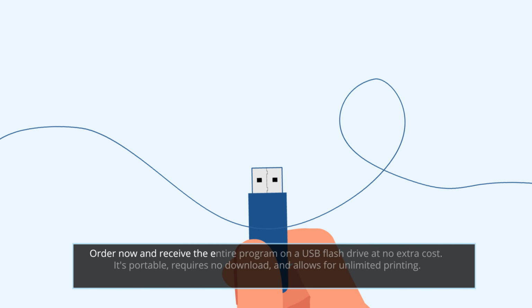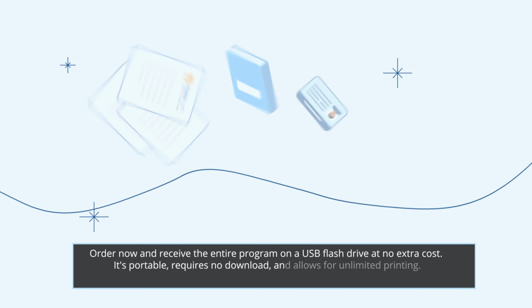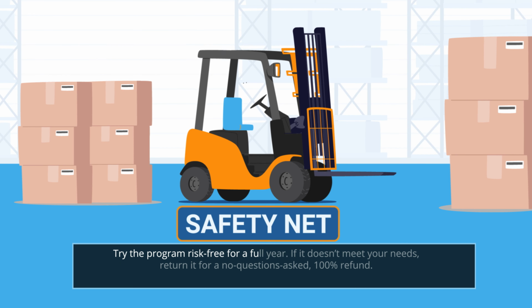Order now and receive the entire program on a USB flash drive at no extra cost. It's portable, requires no download, and allows for unlimited printing. Try the program risk-free for a full year. If it doesn't meet your needs, return it for a no questions asked, 100% refund.